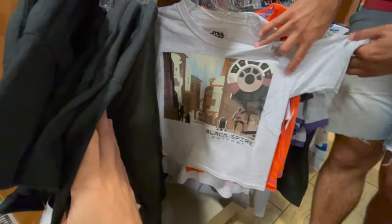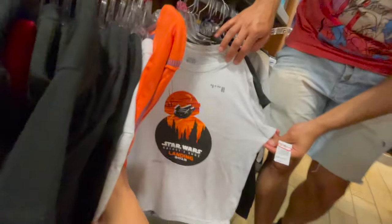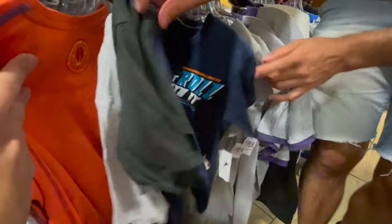Okay. Those are all the same. Yep. And then this is the only other different one. This one's $7.99. Black Spire Outcast. Oh, this one is also $7.99. We have a lot of random Star Wars. Yeah, $3.99 for this one. Future Rebel, $7.99.